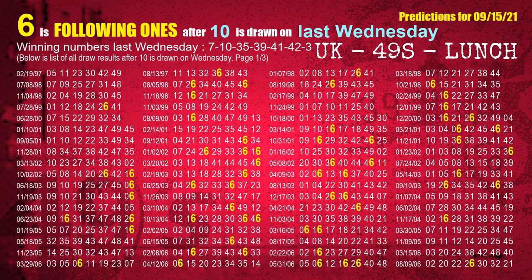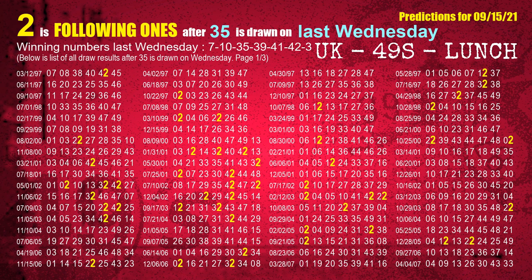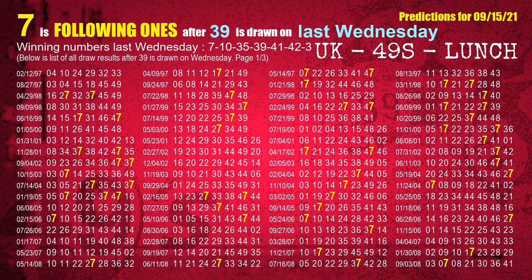The second winning number last Wednesday is 10. The most frequently following units digit is 6, when 10 is the winning number on last Wednesday. The third winning number last Wednesday is 35. The most frequently following units digit is 2, when 35 is the winning number on last Wednesday. The fourth winning number last Wednesday is 39. The most frequently following units digit is 7, when 39 is the winning number on last Wednesday.